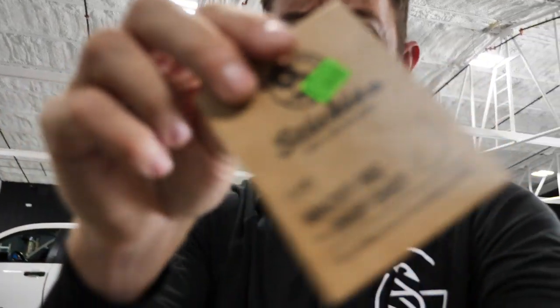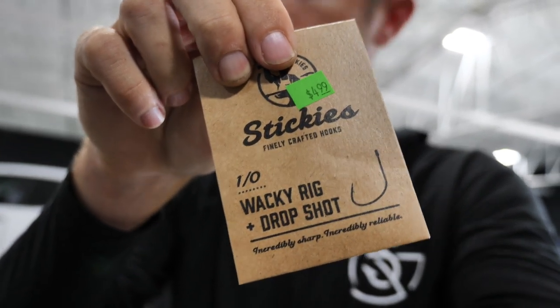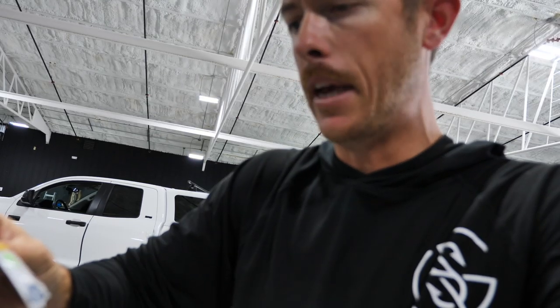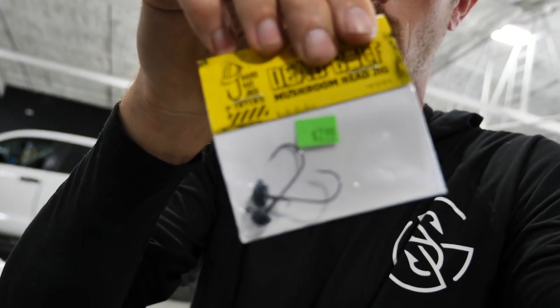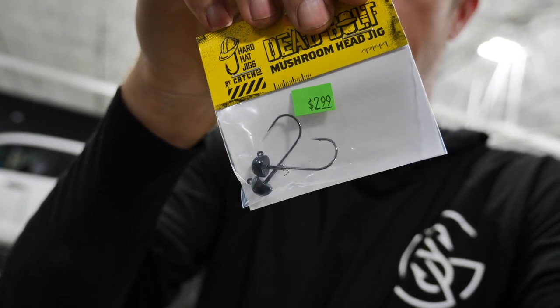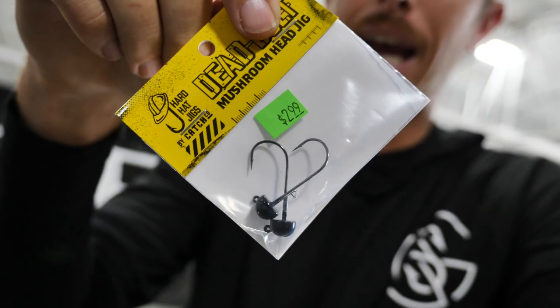So all y'all Netters out there, shopcarls.com already has them. I will link them down below, and they also have the accessories to go along with it, like the stickies, wacky and drop shot hooks. These are really good wide gap finesse hooks, so you can wacky rig the logs. And then they have these Deadbolt mushroom head jigs. This is what you would use on the Ned rig. One-aught, two-pack, they come in. I have these in my tackle box somewhere, but I don't break them out very much. Probably not as much as I should, because I'm just not a big finesse fisherman.